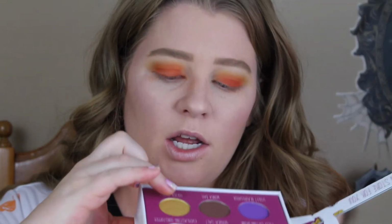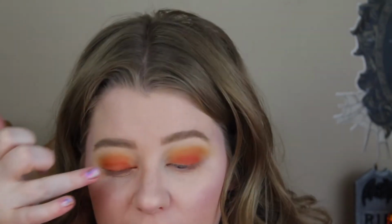I'm gonna go in to Golden Ticket and put that on the center of my lid, using my finger, because that's what I always do with shimmer. Oh my goodness.